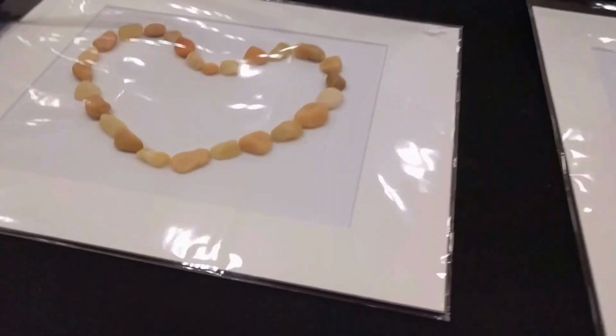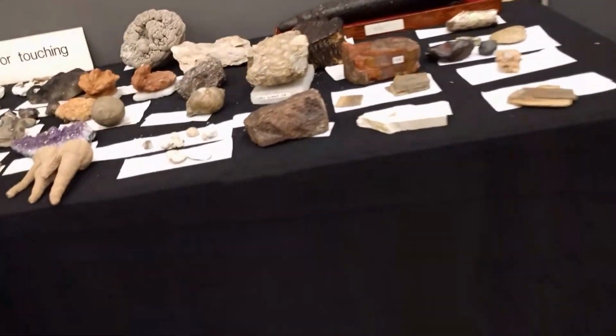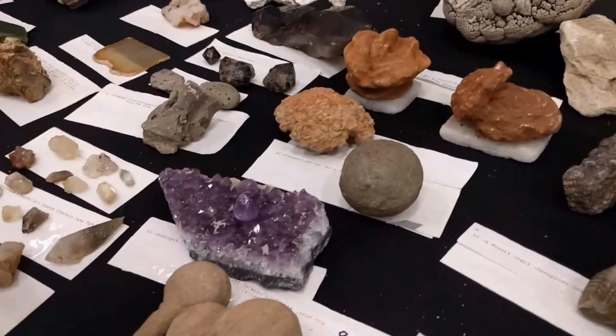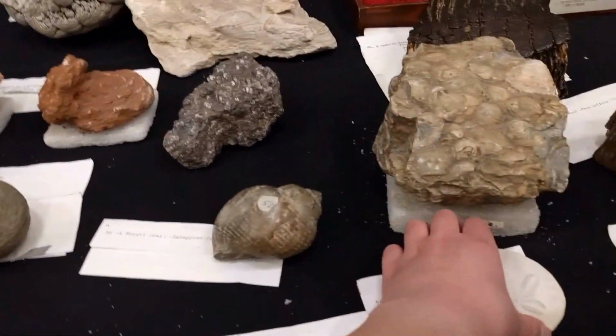Yeah. This is all rock. Cool stuff over here. This table setting? All rock. Looks like food, yeah. Doesn't it? Yes, please. Oh, touch it. This is good. Please touch it. Get more pointed with the rocks.